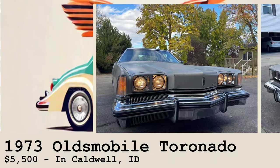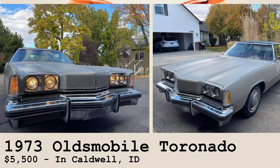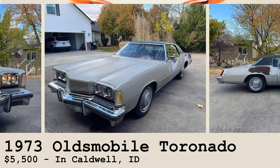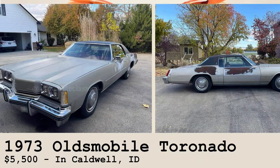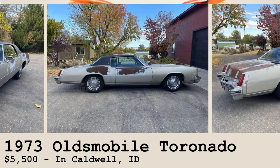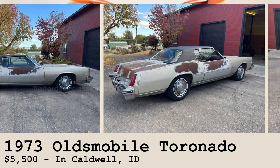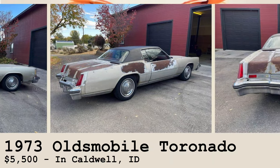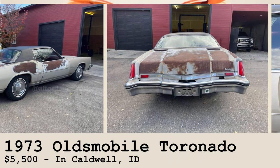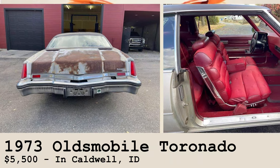Number 21, introducing the 1973 Oldsmobile Toronado, a true classic that embodies automotive elegance, now available for $5,500 in Caldwell, ID. Powered by the formidable 455 Rocket engine, this coupe delivers an impressive 400 horsepower and 500 pounds of torque. With only 70,847 original miles, this vehicle is in excellent condition, showcasing a stunning silver exterior. The interior remains largely original with minimal damage, offering a glimpse into its storied past.